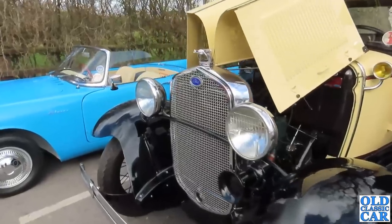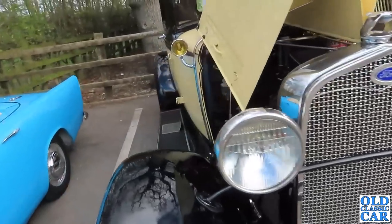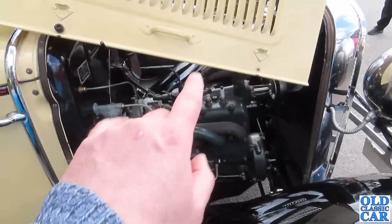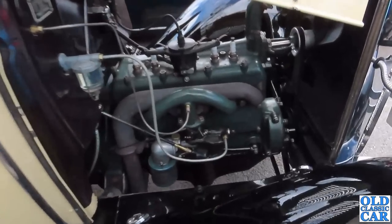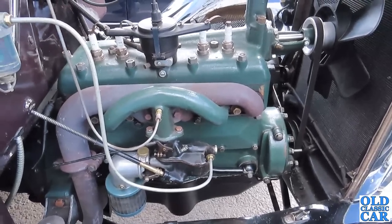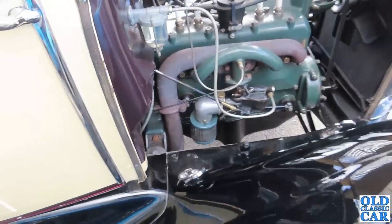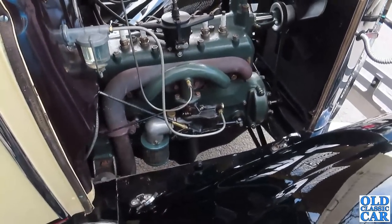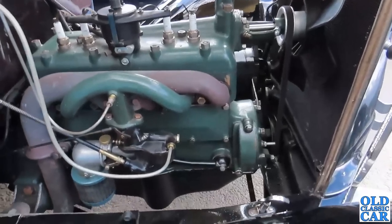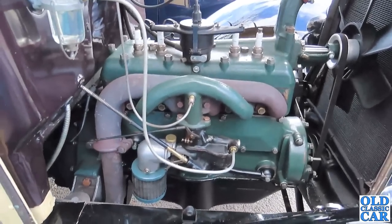And the bonnet's up on the Model A now, so let's have a quick peek under here. The standard engine on these was a 3.3 litre side valve. I spent many hours fiddling with this engine that was in my Model A truck. This has got an air cleaner on it, which I don't remember mine having. But yeah, all these bits are available, which makes them quite a practical ownership proposition.